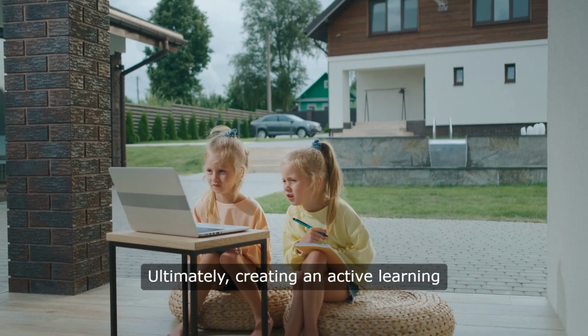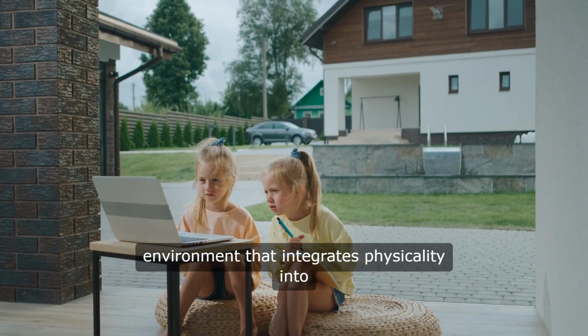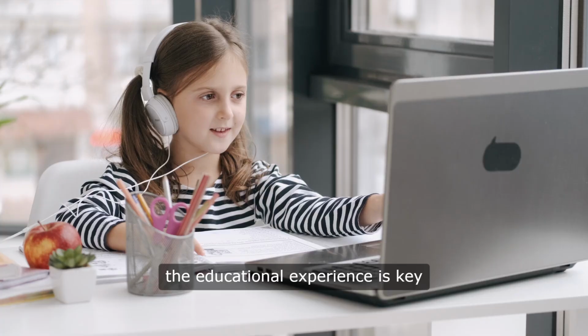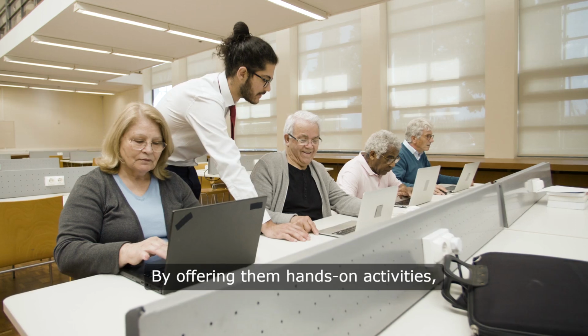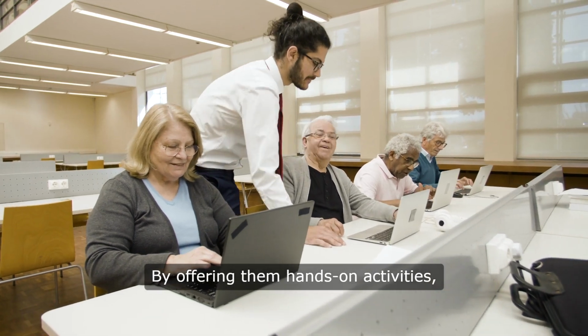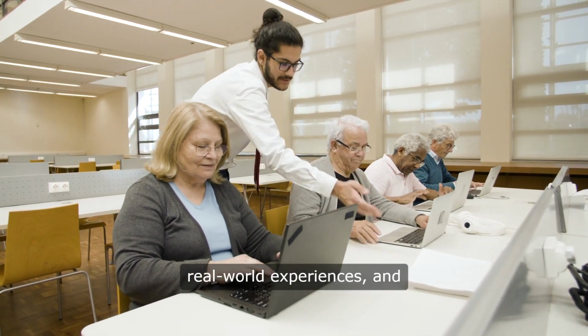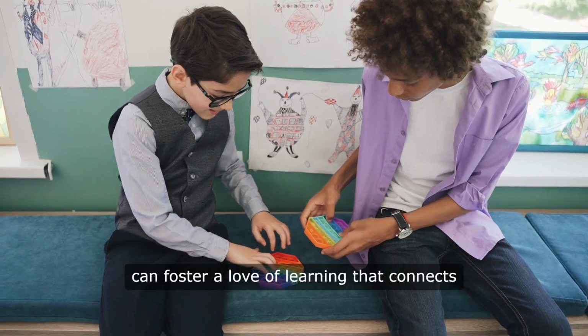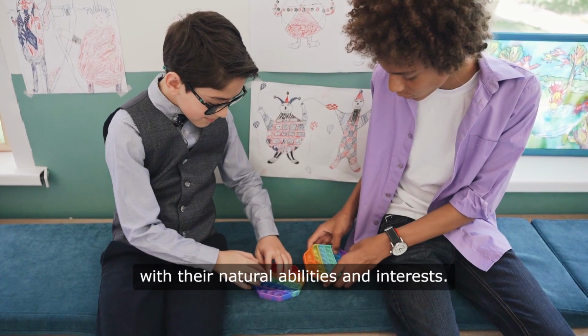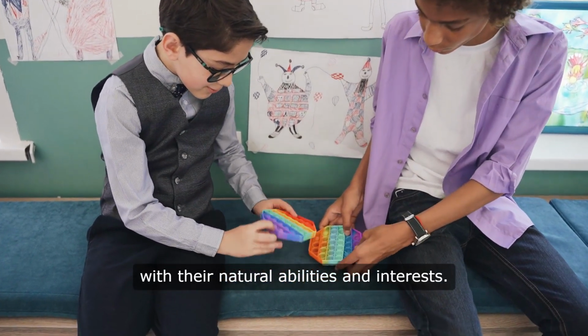Ultimately, creating an active learning environment that integrates physicality into the educational experience is key to supporting kinesthetic learners. By offering them hands-on activities, real-world experiences, and opportunities to move and engage, you can foster a love of learning that connects with their natural abilities and interests.